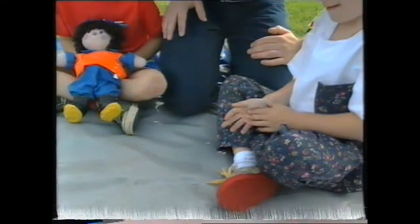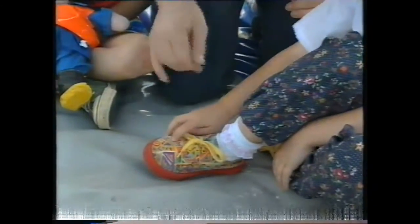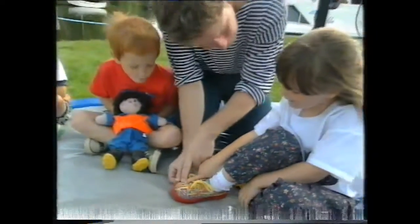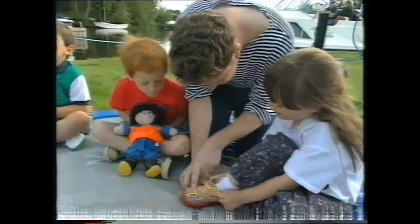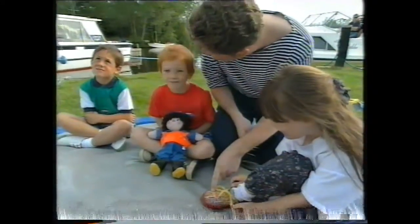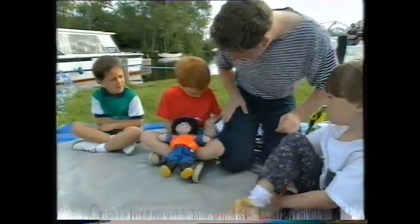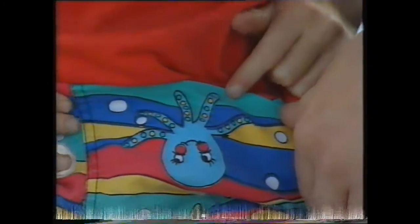Where's the blue on your shoes, Hannah? Where? Oh yeah, it's like a turquoise blue. You see it? Is it a navy blue or is it a kind of a... Light. It's a light blue, isn't it? Greeny, isn't it? And what have you got? Have you got any blue on you? Yeah. Where? It's a blue octopus, look, upside down.